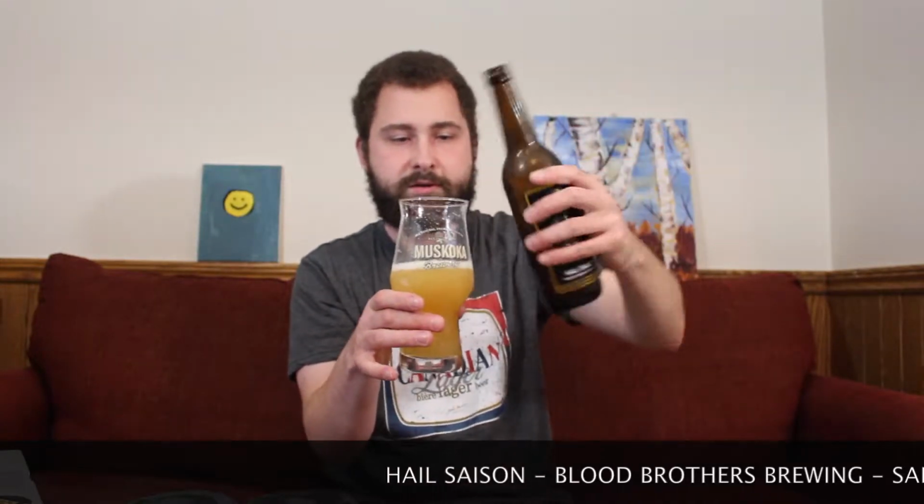Gold cap in the box, off the backboard, we're good. And let's pour it into my Muskoka Brewery's IPA glass. There's a little bit of water in there. Get that out. And let's pour it on up. Nice looking color. That looks to be about right for right now, so I can enjoy the rest after the review.